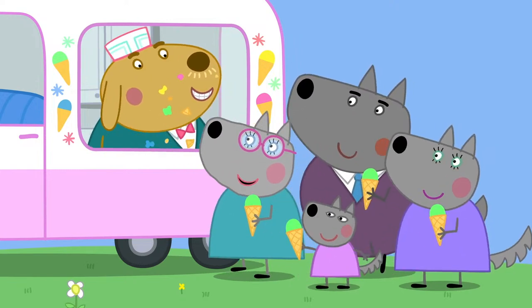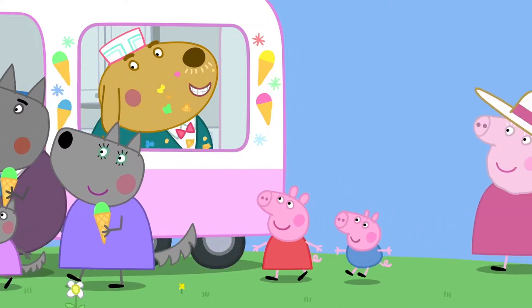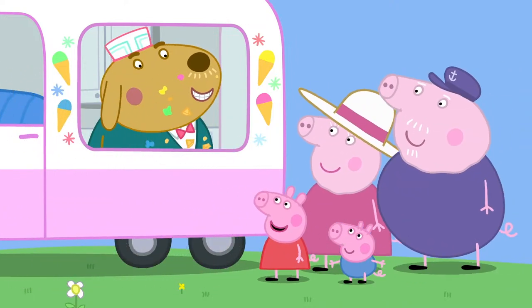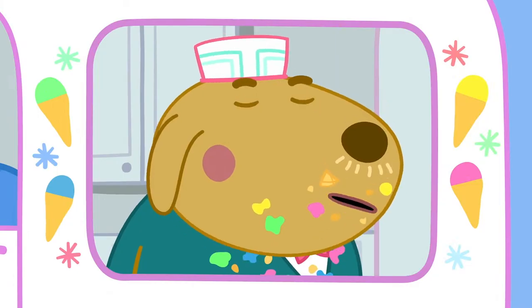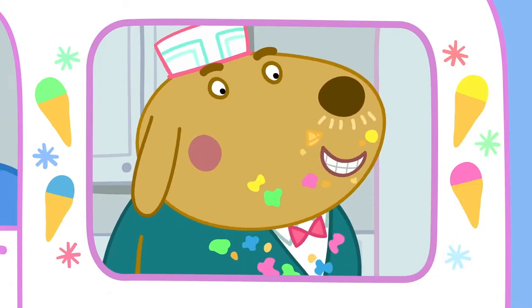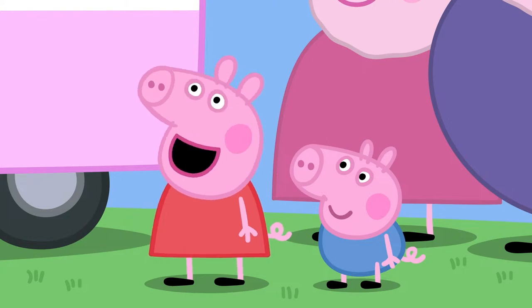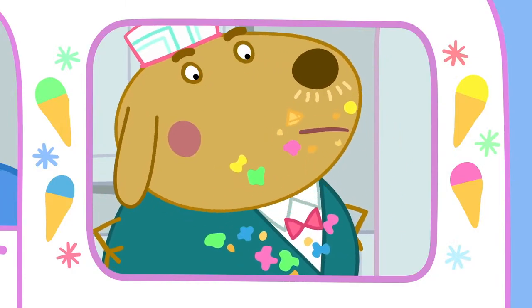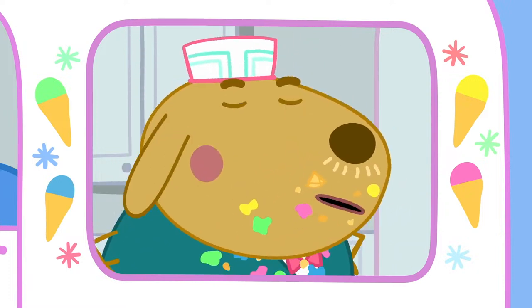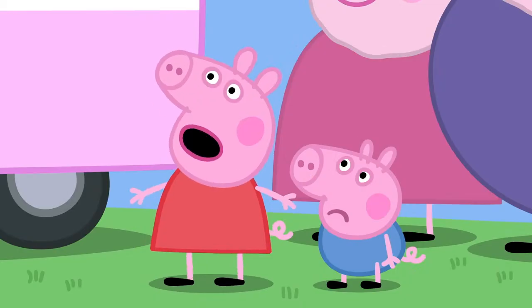Thank you, Mr. Labrador. It is Peppa and George's turn. Can I have a strawberry ice cream, please? Ah, I seem to have run out of strawberry ice cream. Then can I have a vanilla ice cream, please? Oh, there's no vanilla left either. Actually, I've got no ice cream left at all. No ice cream?